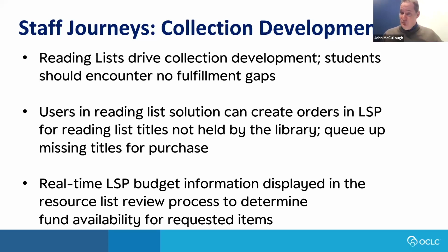Additionally, while they're in the resource list solution, they can pull real-time budget and fund information from the LSP's acquisitions module. So if they're spending down specific funds within the budget, they can see if there are funds left for them to queue up those materials for acquisitions.